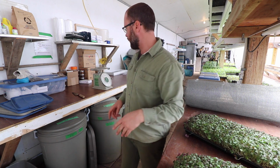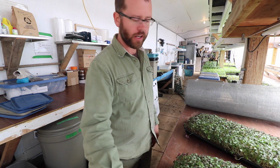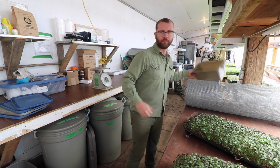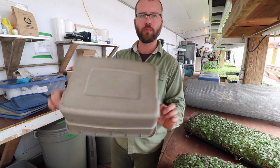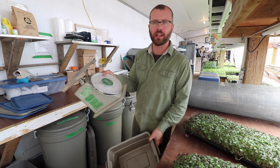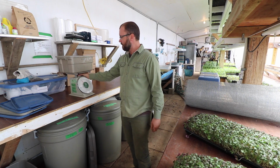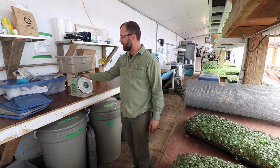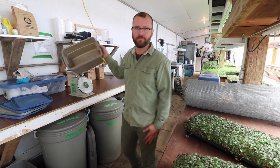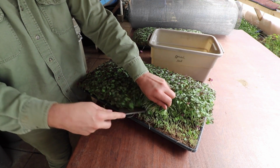Before I start, I'm just going to show you what I'm using. I've got my microgreens chef's knife that I harvest with, which is very sharp. Got a tote that I'm going to put my crop into, and then I've got a scale that I'm going to zero. So I'm going to put the tote on there, adjust it so that it's at 0, and then harvest and just weigh out what I've got. There we go.